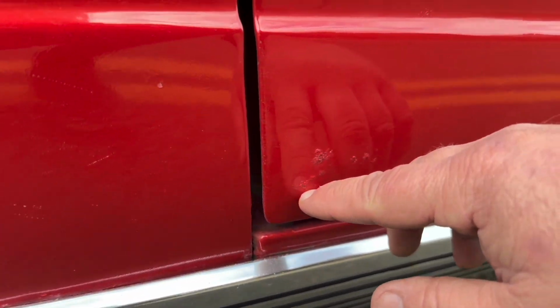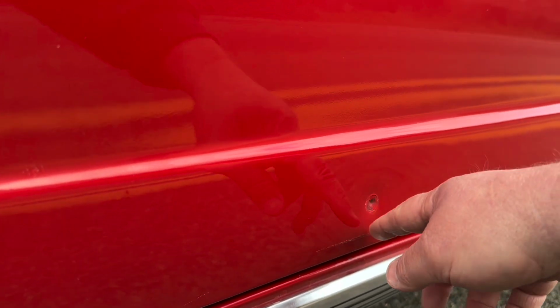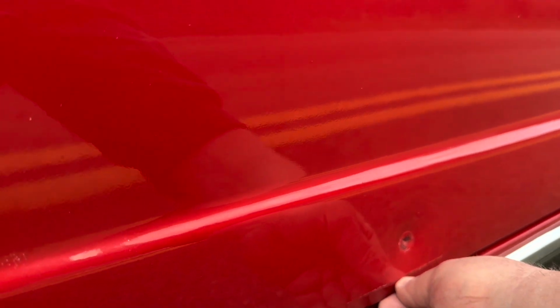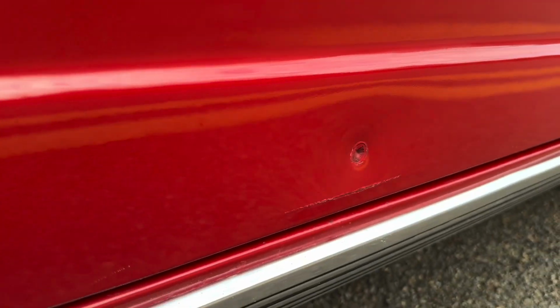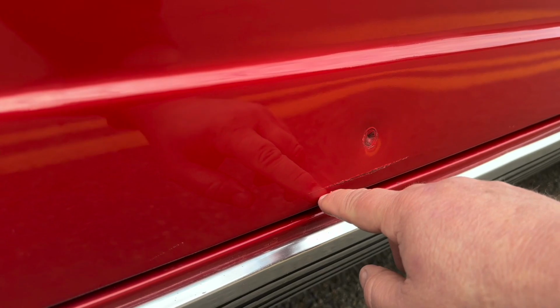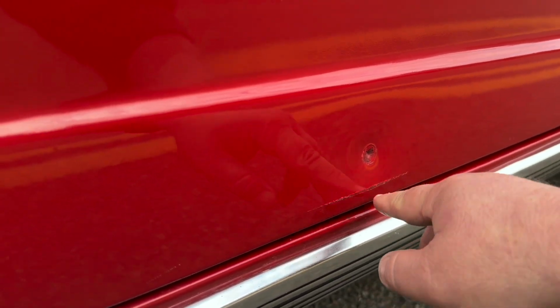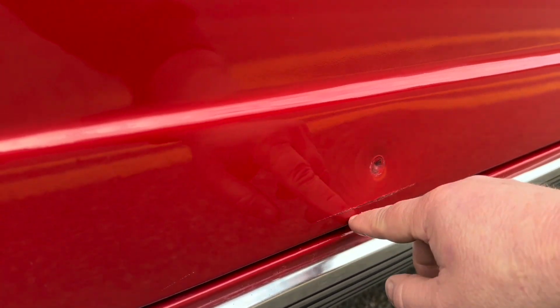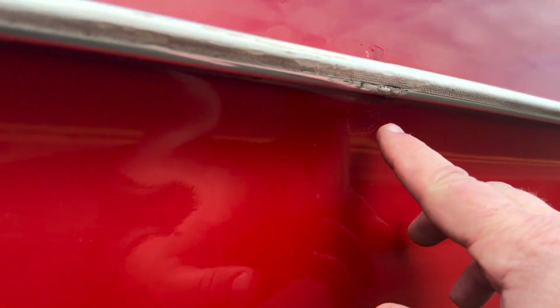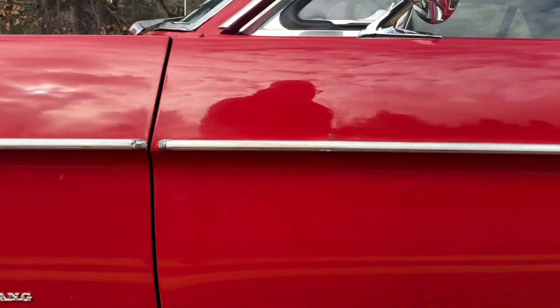Couple little bubbles right there. The ding right here, I don't know how that happened. And the little edge there on the paint. Whatever hit it just kind of cracked that right there. It's not Bondo or anything like that. There's just a seam right there. Again, you can see paint, little chips and stuff going on.